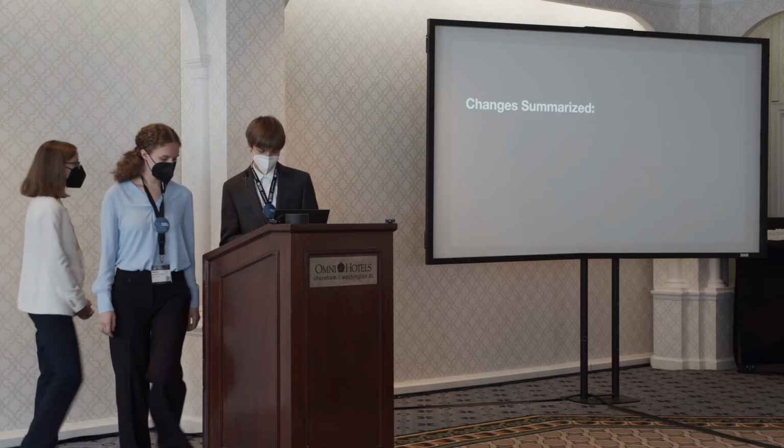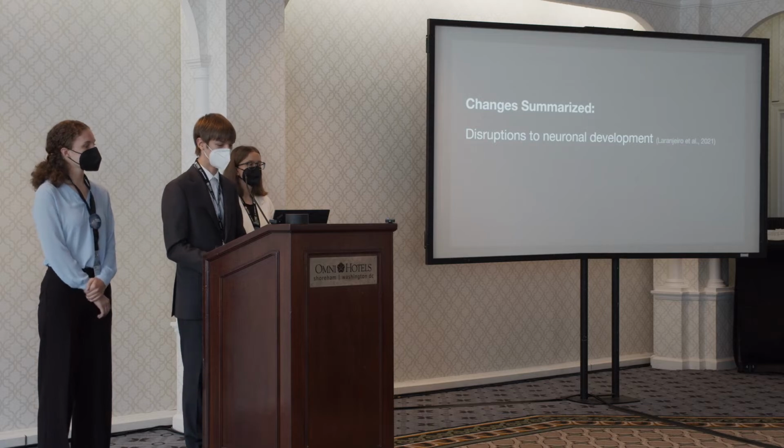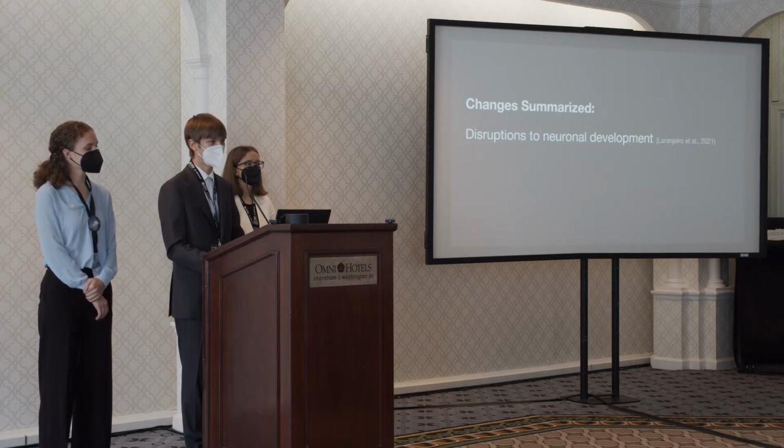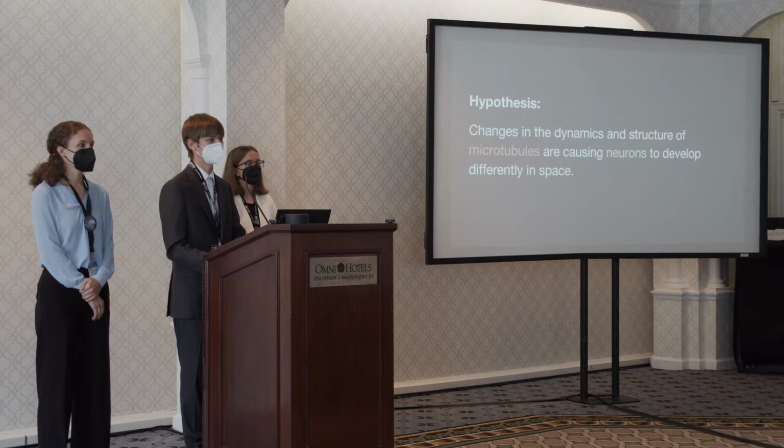And that makes this an intriguing combination of changes. We've seen in space that neurons behave differently, with changes to the quantity and structure of branching. And we've seen in other cells that microtubules behave differently, but this has not yet been observed in neurons. This leads us to hypothesize that changes to the dynamics and structure of microtubules are causing neurons to behave differently in space.